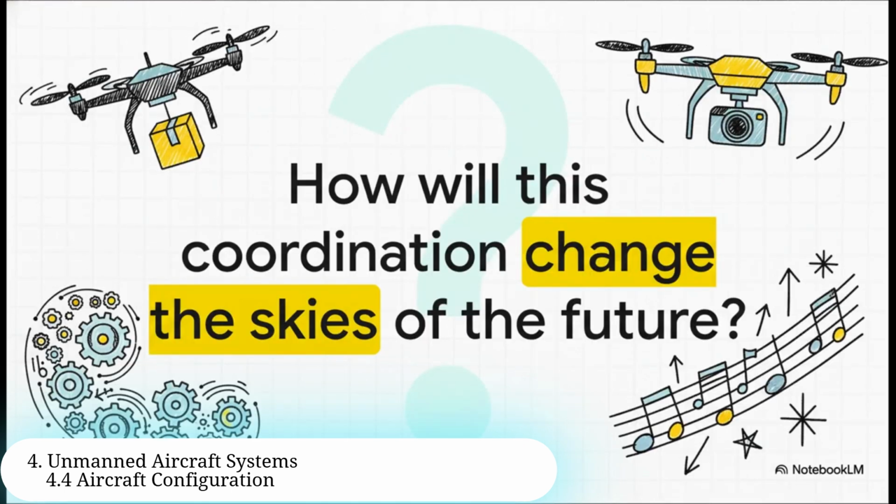And it is this intricate, coordinated system that is unlocking the future. From automated package delivery to breathtaking cinematography, the symphony of flight inside every single drone is fundamentally changing our world. And it raises a fascinating question. What's the next great performance these machines are going to enable?